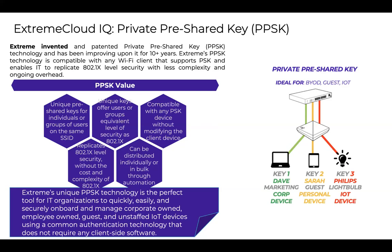And how can we distribute these keys? We can distribute it in several ways. We can create a bulk of keys and distribute it via email. We can create a self-service portal with AD integration. We can also use the registration SSID. So clients can register themselves on a registration SSID, get a key via mail or SMS or on screen, and they can connect to a secure PPSK SSID.